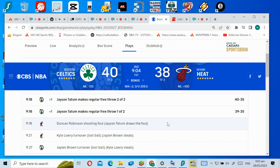Brief run for Hauser, who didn't, to me, in his 2 minutes, look super comfortable in the game. You know, that's the problem for him, he's not been a part of the series with Brogdon going out. You try to give him a look and see what he can do. Tatum gets the second one as well. 5-point Celtic lead, 9 minutes to go in the first half. 40-35.